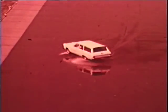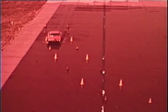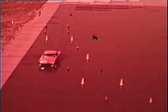Everybody knows that too. But what most drivers do not know is that with water on the pavement, a car can behave just the same as on ice. And it can happen to the car that you drive, as well as to the test cars that you will see in this film. When you drive too fast, you lose control.